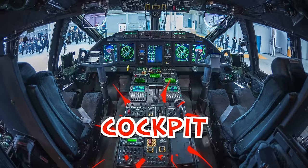We are in the cockpit of the C-27. And look, this is the pilot. Hi. This pilot's name is Josh.